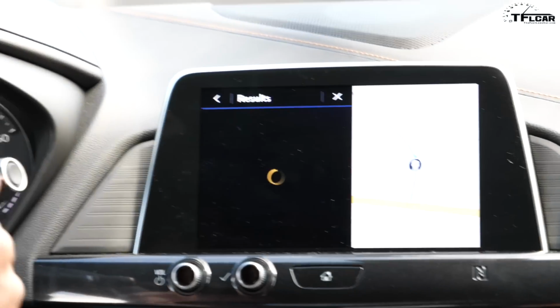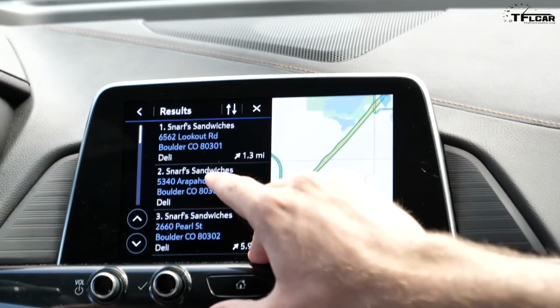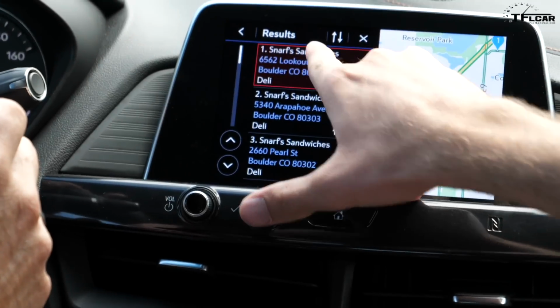I'm finding more than one match. Because it may take you a while to choose, please do so manually from the display.